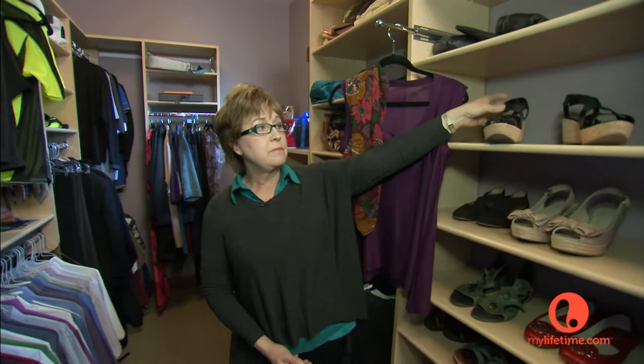The biggest purchase I've ever made has been maybe this pair of shoes. This is a Fendi pair of shoes. I think it was somewhere around $700. This was probably $600. $600 or $700 is about the maximum that I have or would pay for any one piece.